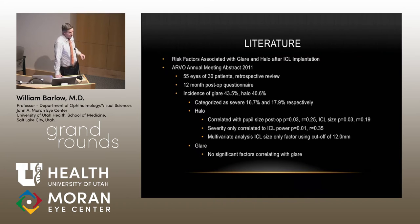Severity only correlated to the actual ICL power, and with multivariate analysis, the ICL size was the only factor, using a cutoff of 12, essentially cutting off to the smallest size that affected that. With glare symptoms, they were not able to find any statistically significant association with specific factors as a causative feature for glare.